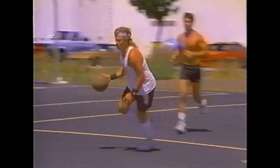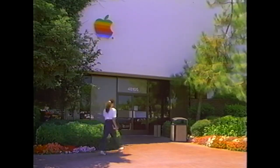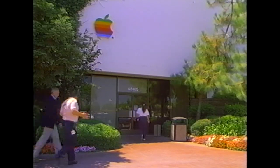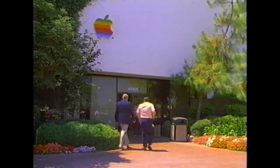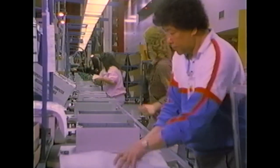Whether on the shop floor or on the basketball court, teamwork is a key element to manufacturing excellence at Apple. Building 1, the original Mac factory facility, continues to be the center of production for the final assembly and shipment of Macintosh systems.